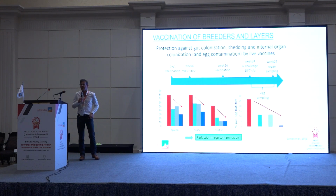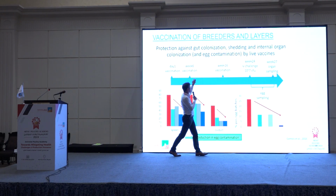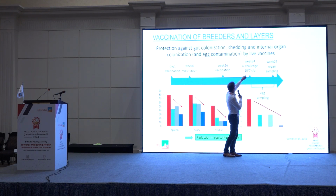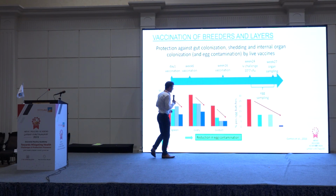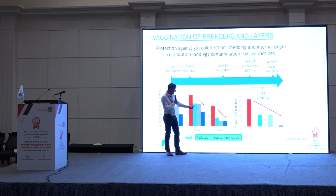I'm just going to show you some experimental data that really show that if you apply vaccines and then challenge the animals with virulent Salmonella, you have a very strong efficacy. What I show here is a triple dose vaccination, 3 times live vaccine, a challenge with Salmonella enteritidis at week 24, so 8 weeks after the final vaccination, and sampling 3 weeks later. Just showing that if you look at systemic colonization and look at ovary and oviduct, this is a Salmonella enteritidis vaccine.